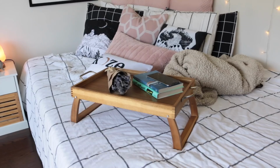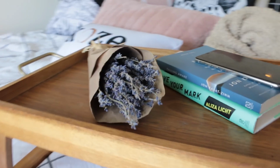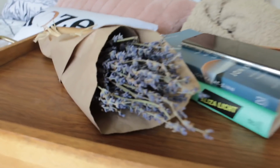Does that make sense? And then on the bed tray, those are the currently reading for March. And then I ended up picking up some dried up lavender from the plant store. It's also very calming if you do want to like sniff it. I know you guys can't sniff it in the camera, but let's pretend. See, didn't that calm you down?